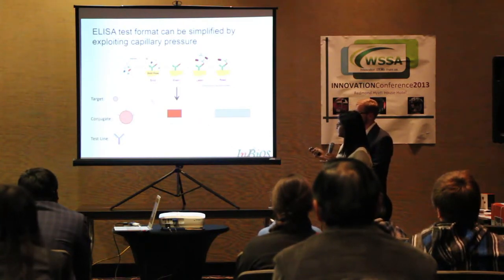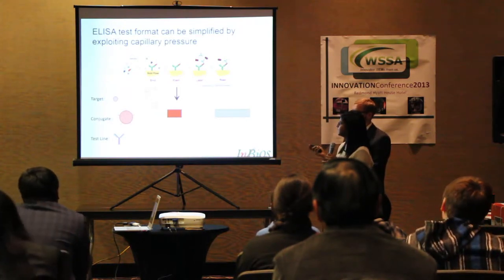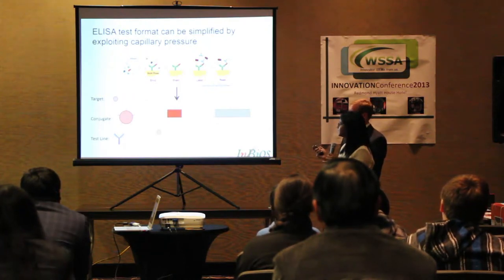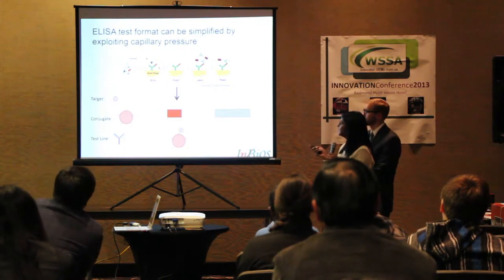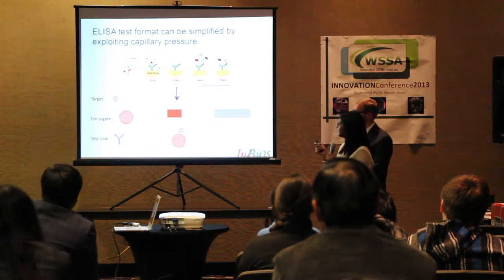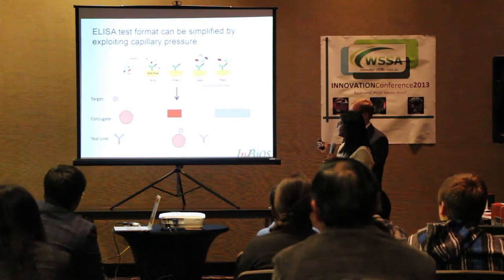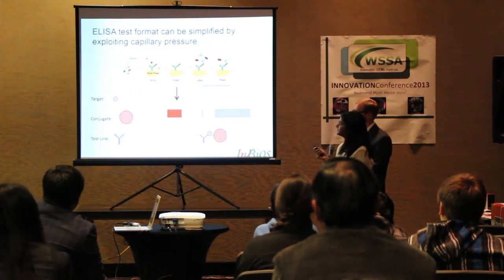And so the way these work is you would add your sample to your sample pad, then add a buffer, and then it'll travel through the membrane just by capillary action alone. So you have your antigen, it moves through and will interact with your conjugate, and then it can bind if there is sample. It'll see the capture line, and then it can interact with that capture line as well. And so if you have this whole sequence of events occurring, you'll see a red line. So red means you're sick. If you don't see a red line, it means you're healthy. So again, very easy to operate and understand.